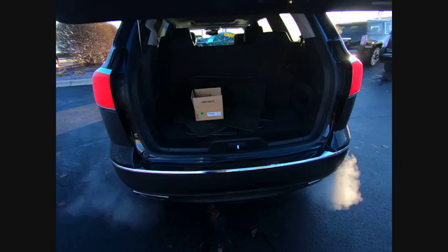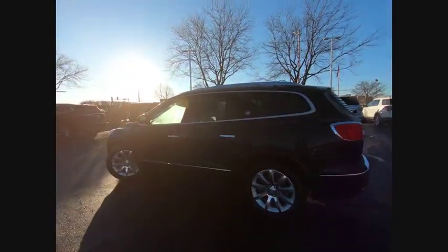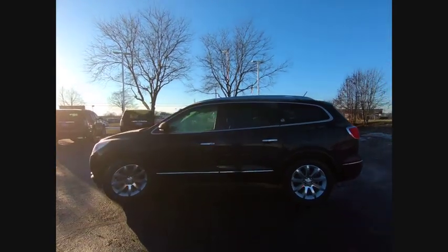Here are some of this vehicle's great options: traction control, remote engine start, stability control, cruise control, pre-collision system, heated steering wheel, power brakes, child safety locks, fog lights, power windows.